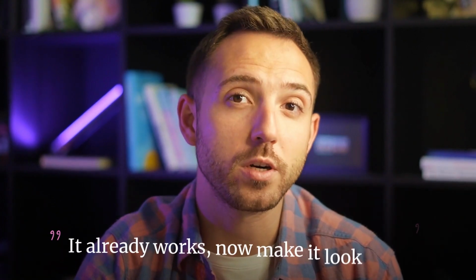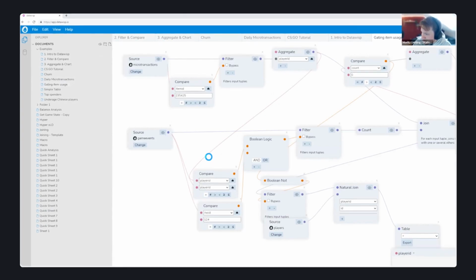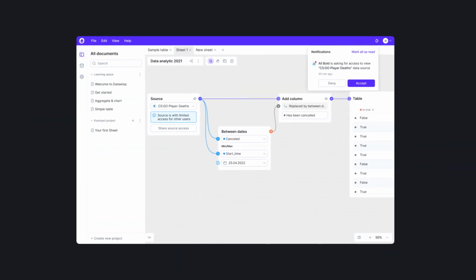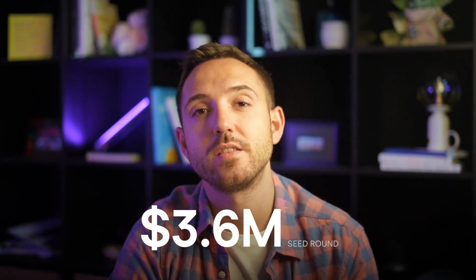When clients ask us to design a minimum lovable product, it usually sounds something like "it already works, now make it look good." Now I'm quoting a CTO of one of our clients, DataWisp. As a result of our cooperation, DataWisp not only looked good but also progressed from a prototype to actual real usable software. Lovable enough to raise a 3.6 million seed round.